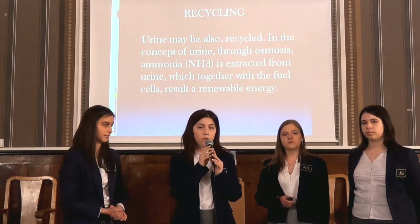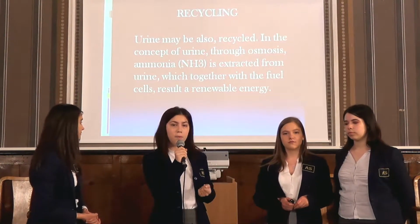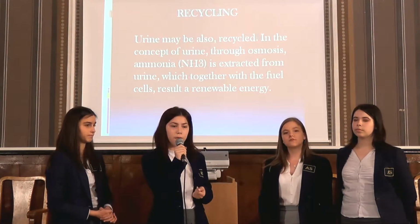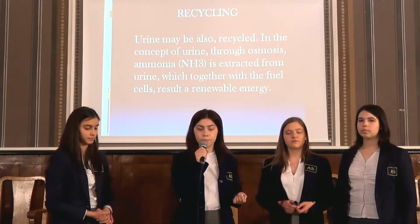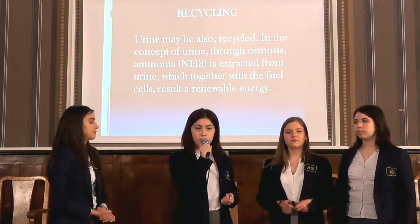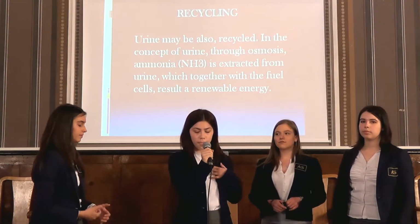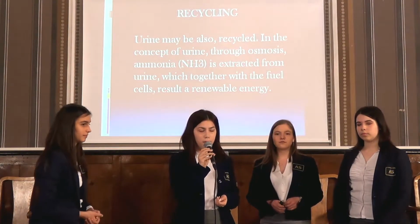Urine might also be recycled. Through osmosis, ammonia is extracted from urine, and with fuel cells, the result is renewable energy. As concerning the waste, the organic waste is compressed and stored at the roots of the trees, whereas the non-organic waste, through combustion, helps in the maintenance of the spacecraft engines.